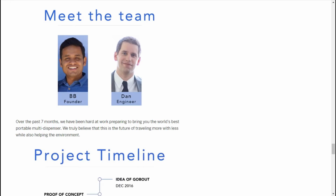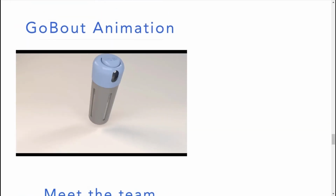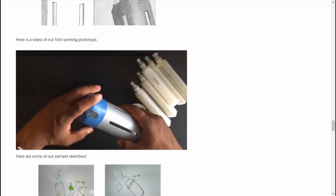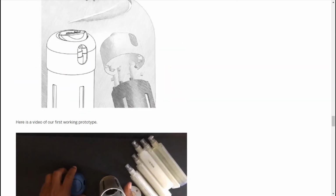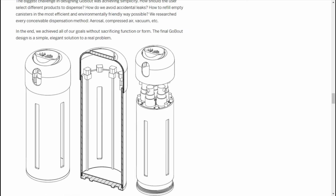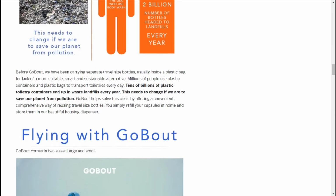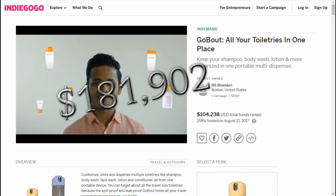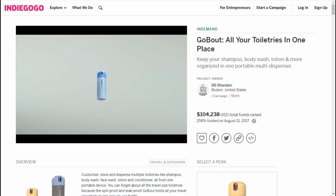Here's one of my clients, BB. He had an idea for a cool travel product called the Go-Bout, so we completely designed, engineered, and fabricated some prototypes. Here's his Indiegogo crowdfunding platform, and between his different fundraising campaigns, he raised over $150,000. This helped launch him into mass production, and now he's selling his product.